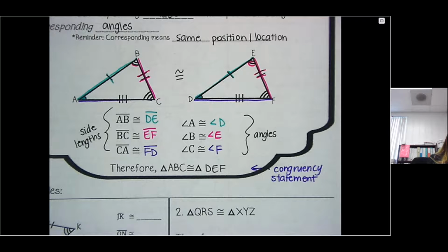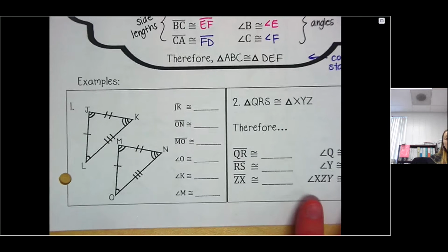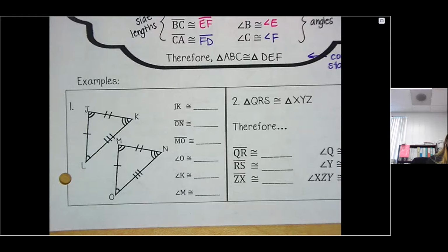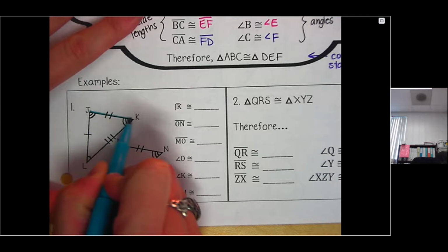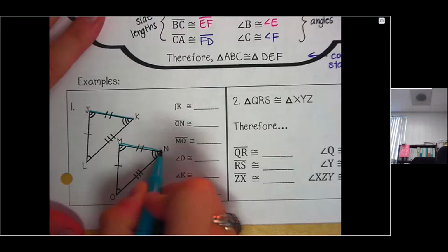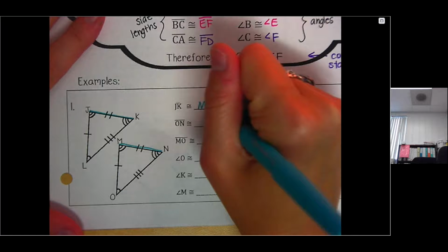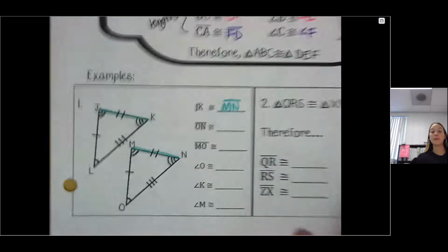Okay, so let's go through. We've got some examples here. We're just going to mark the pieces that are congruent. And remember, what's important here is that the order matters. The order matters. So my first problem here, it says side JK. Which one is that congruent to in my second triangle? MN, good. And make sure you put a line above it to show that it's a segment.